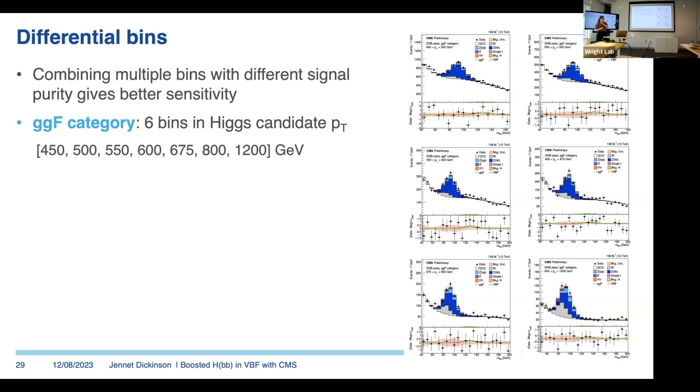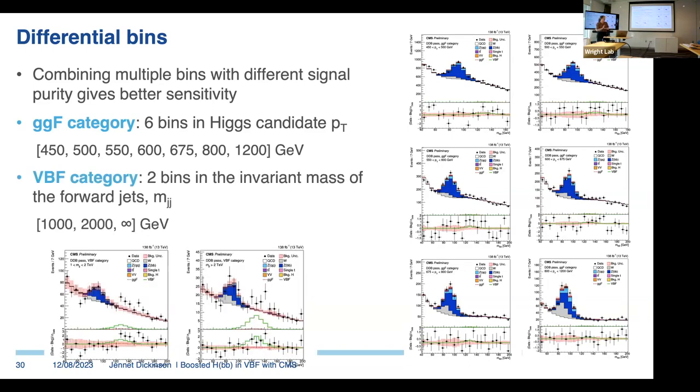And you can see that this peak from Z to BB, as well as actually starting to include some W plus jets, is showing up very, very strongly over the QCD, especially at high PT here. For the VBF category, we decided not to bin in the PT of the Higgs candidate, but to bin in the invariant mass of the two forward jets. There's another common variable that we use here. And you see those two plots here. We have one bin that's 1 to 2 TeV in that mass, and one that's 2 TeV and above.